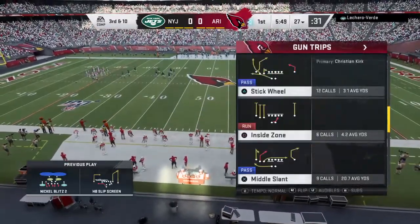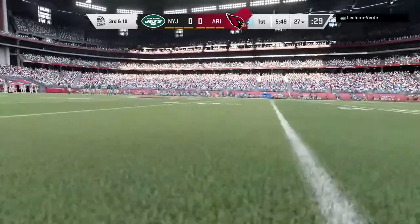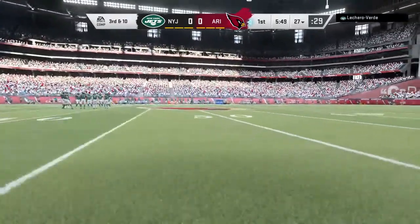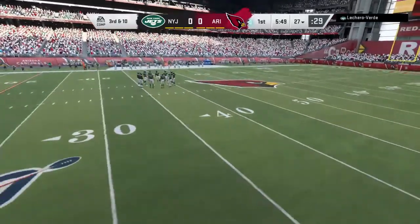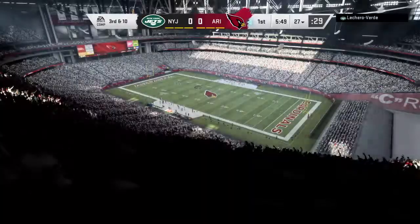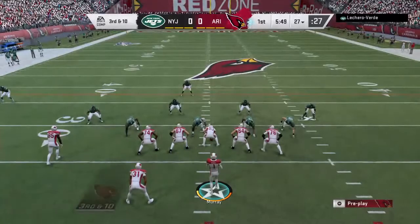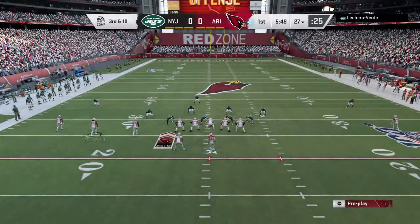Well, nowadays, you know, we're watching a computer screen, right? They scouted this team very well. Know that they like to use the running backs in the passing game. They covered that play successfully. So now an early 3rd and 10 here on their opening drive.